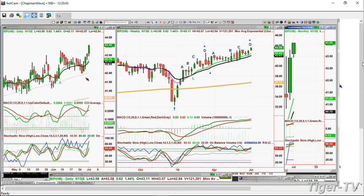Look at the way it makes these stair-step moves, and then it pulls back. So, yeah, nibble. Just nibble here at 43.56. This is not your real position. This is just because you're interested and you really would like it, and it looks great, and the monthly chart is good. The weekly chart, it's above the 9-period moving average.